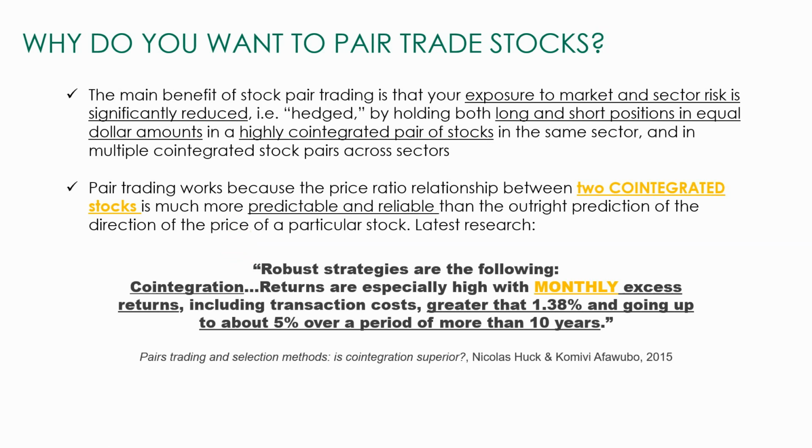Co-integration. Returns are especially high with monthly excess returns. This is monthly, guys. Including transaction costs greater than 1.38% and going up to about 5% per month over a period of more than 10 years. And that's just based on a 2.0 entry stretch, 0.0 exit stretch. So it's a very rough set of parameters to review pair trading returns. And what they're seeing is there's definitely positive returns there, alpha generation that can't be explained by any kind of market moves.